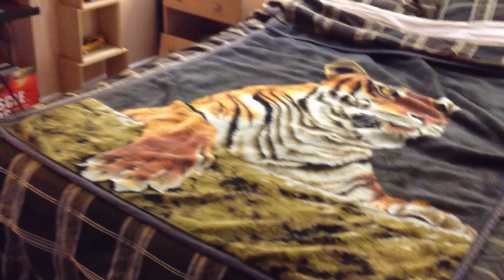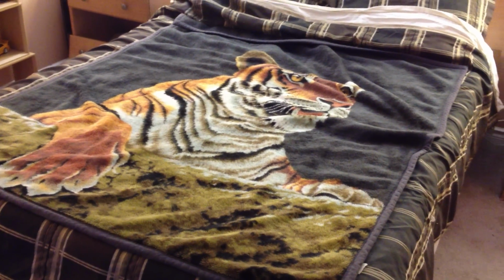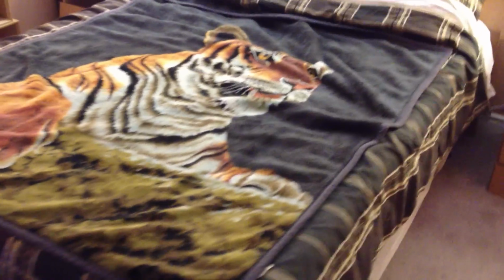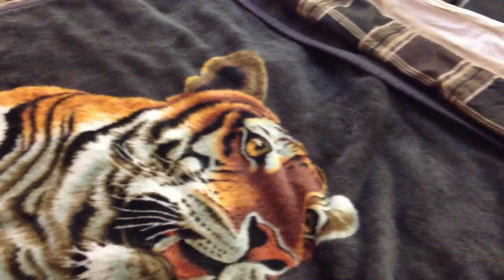Here's my bed. It's a, I don't know, a queen size mattress. Not that anyone cares. There's a tiger blanket, and yeah, store things under the bed. At the end of it I have my moon chair. This is for playing games usually.